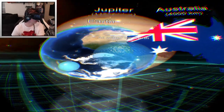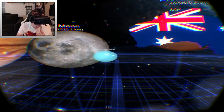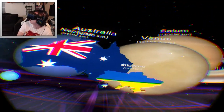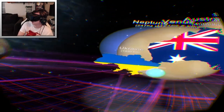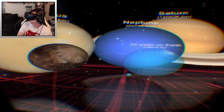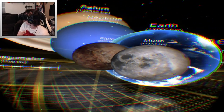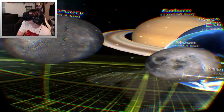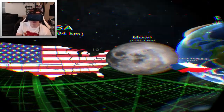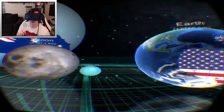I'm gonna wait for that to rotate back around. That looks really... Jupiter. Mars looks really... The moon. Liquid fresh water. Australia compared to Venus. Australia compared to Ukraine. Pluto. Pluto is not that big. Pluto's about the size of all the water on Earth. Pluto is about the size of our moon, so I suppose it has just barely enough gravity to walk on. Mercury wants to bump us. Earth looks really dope, it really does. Beautiful planet, glad we live on it.